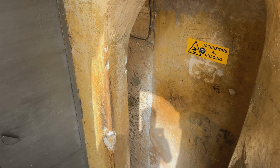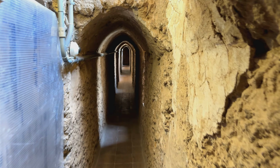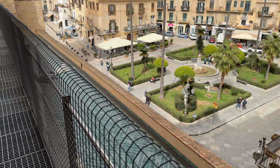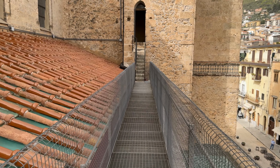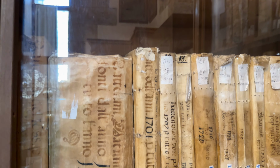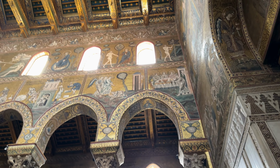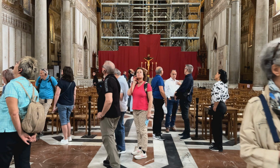Here we are on the roof of the Cathedral of Monreale near Palermo, and you can see Palermo just behind me. Until its consecration in 1267 by the Bishop of Albano, an envoy of Pope Clement IV, the Basilica served as a royal burial ground. On our way out, we stopped to contemplate once again the cathedral's marvelous mosaics.